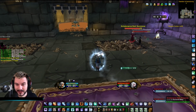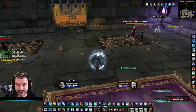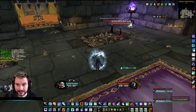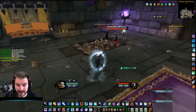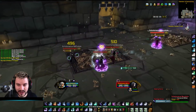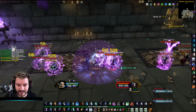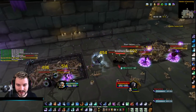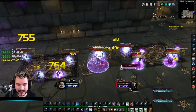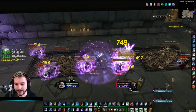Now the first pull here, in this room the dark runes are dropped only by the dark summoners. Whenever you do this pull, you use your shield, you pull, and you silence the necrolite. And you keep on moving as the summoner will follow until here. See? Then you find a place here in the middle, and you keep spamming Arcane Explosion until they are all killed.